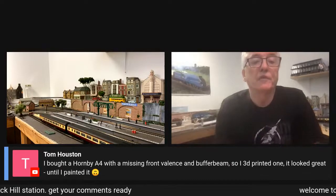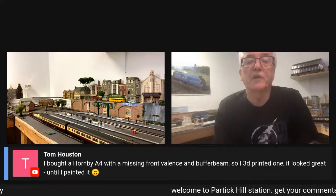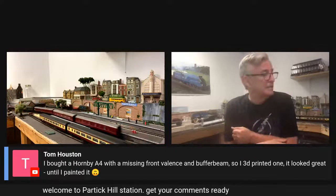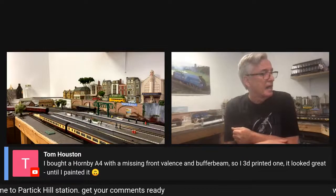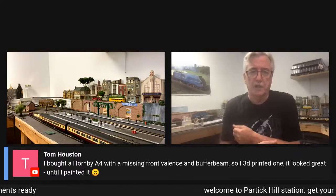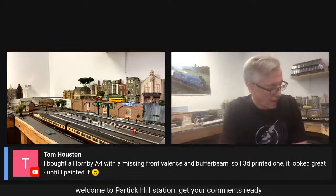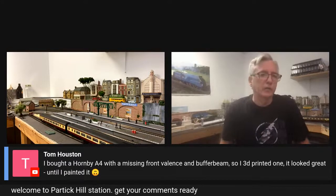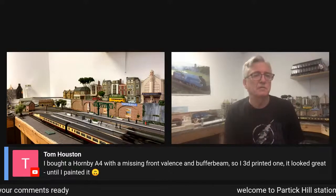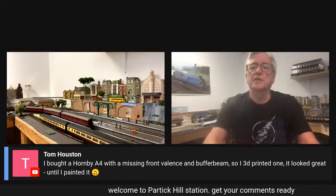I bought a Hornby A4 with a missing front balance. So I 3D printed one. It looked great until I painted it. Love to see that. I had a quick look at that software you mentioned. Just can't remember the name of it, but I had a quick look at it. Something similar to SolidWorks, I think. But yeah, that would be interesting to see.